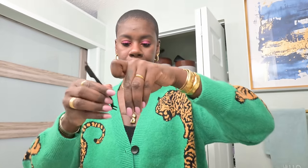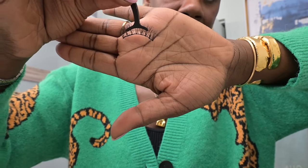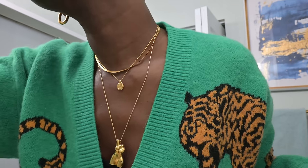Let's check the lashes and see what they are giving. That one needs a little bit more time to dry. This one is perfect. The key to knowing which lash is which is obviously you put the shorter lashes on the inner corner of your eye. So that's how I know this one is for my left eye. And because my lashes are very curly, what I have to do is put this behind my natural lash. So give me a minute.